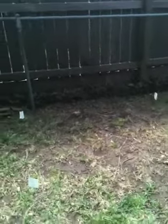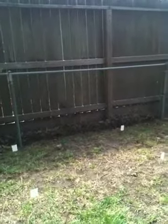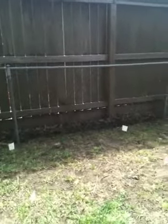We are at Miss Joe's house. We are putting the air conditioning unit here, or sorry, the generator here, which is 2 feet from the property line, as to code. We've got the air conditioning unit that is right over here.